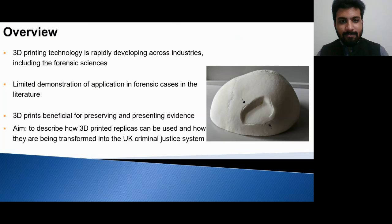Of course there's been a rapid development and utilisation of 3D printing technologies in engineering, healthcare, dentistry, all different disciplines. And this is now expanding across the subdisciplines within forensic sciences. This potential is just beginning to be recognised. However, while the application of 3D printing in forensic science is beneficial, currently there's limited research demonstrated in the literature, and also limited demonstration of the application of 3D printing in forensic cases. So today I'll describe how 3D printed replicas can be applied in different scenarios in police investigation, as evidence in the courtroom, and across different disciplines.